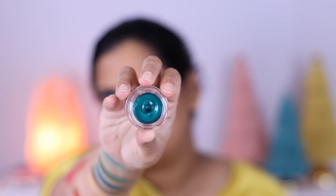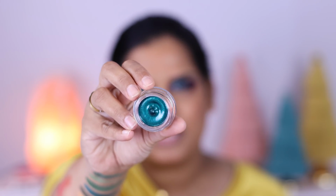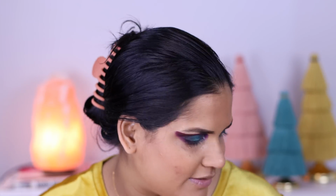Oh, look at this color. That's so pretty. It's the shade called Colibri. Oh my god. Okay, I have to put a little bit of it in my waterline. Huzzah. Sigma eyeliner pencil. Okay, I'm going to try really hard not to mess up this eyeliner because it's beautiful. And yeah, super shimmery. So I don't want to mess that up.